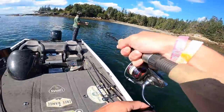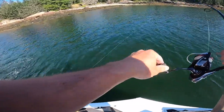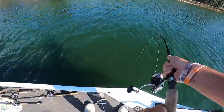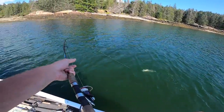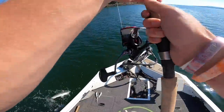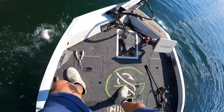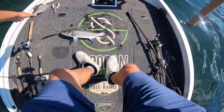Oh, wow. Here we go. My second hookup of the day. I was just talking about this jerkbait and how it doesn't look that good, and your boy, Mr. Striper, thought different. Oh, wow. 7-foot bass rod, fully torqued. It's the key. You just got to keep these bass rods torqued. Get in the boat.